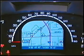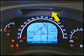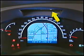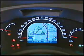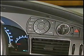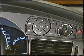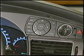A 5-inch thin film transistor screen in the instrument cluster serves as the navigation display. The image that the driver sees is actually projected onto the cluster display. An instrument panel switch pod is located to the right of the instrument cluster and has nav, enter, and cancel buttons and 4 scroll direction arrows.